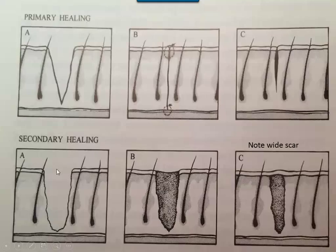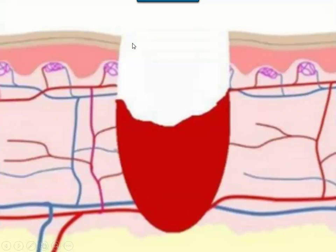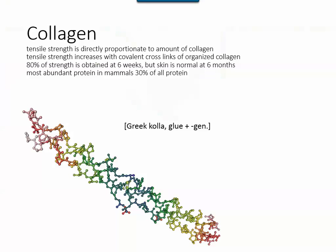Now let's say you don't have suture for whatever reason. Usually the biggest reason is you have a dehiscence or you have an infection. Then it heals in another way. It heals from the bottom up. So this whole thing slowly fills up with fibroblasts until it gets to the very top. And that's why when you heal with secondary intention, you have a wider scar. So primary intention, you put these things together and you get a very thin scar. Secondary intention, it heals from the bottom up, and usually it's for infections.